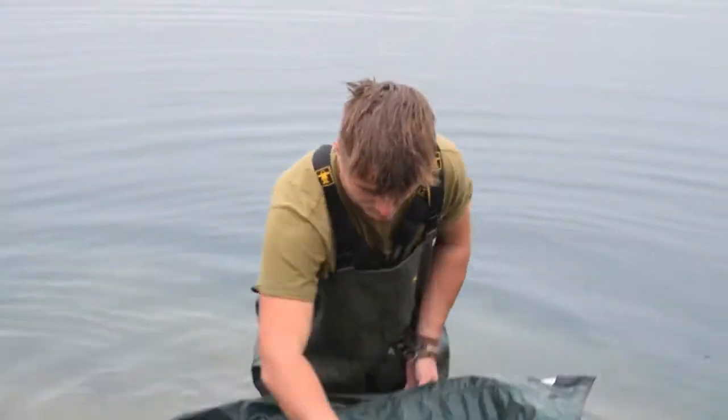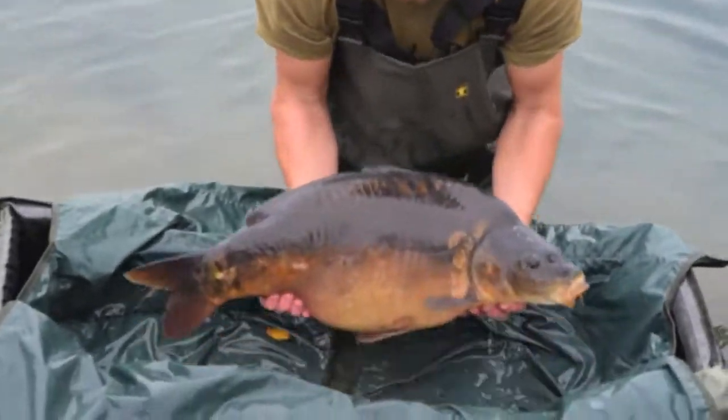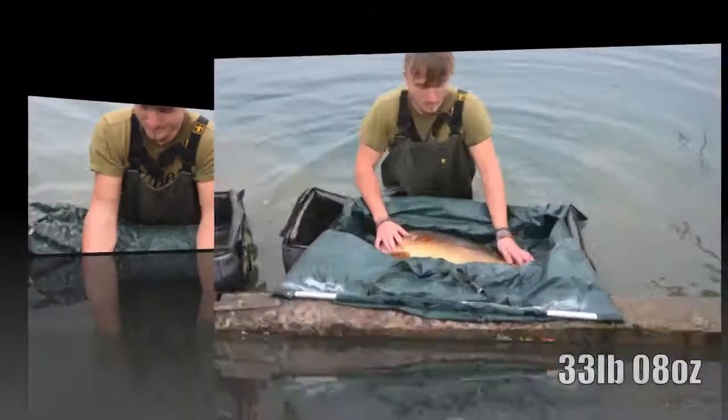Okay, we're on Monument 2. We're just about to stock 40 fish between £20 and £43. This is the first one going in. They're all from the Little Avenue. Absolutely spectacular fish. It's an absolute stunning fish.